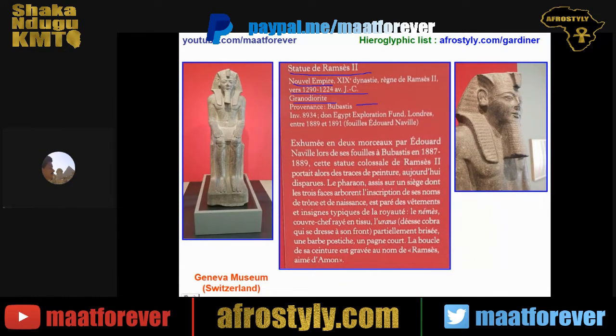This is the reference or inventory number 8934. It's a gift of the Egypt Exploration Fund from London. And it comes from the diggings of someone called Edouard Naville. It says that this statue had traces of painting that has disappeared today. And it says that we have inscriptions of his throne name and birth name.